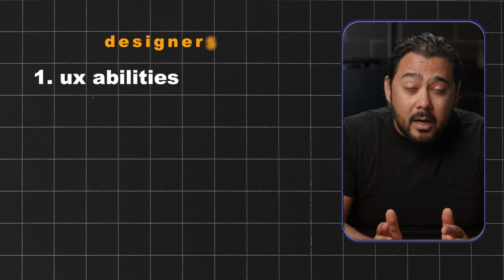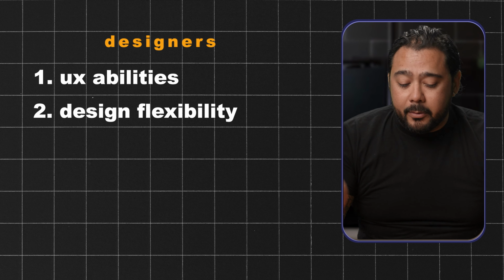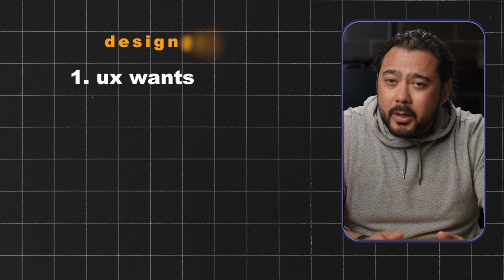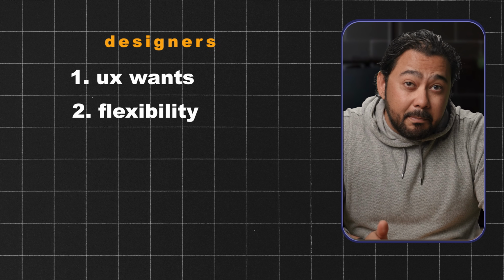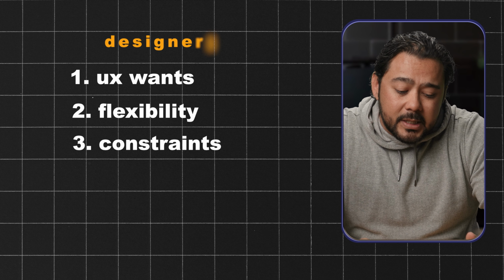And last but not least, we have our design teams. They're all about user experience. So with designers, you need to focus on the UX capabilities, the design flexibility, and any relevant technical constraints. For example, you can say something like this: we were able to make the changes that are going to allow you to implement those smooth transitions that you wanted without the performance penalties that we were worried about. Though we may have to limit the animation complexity a little bit in this one specific area.